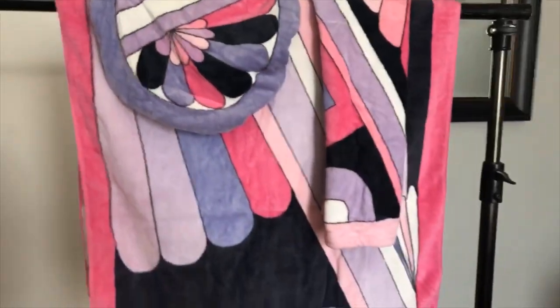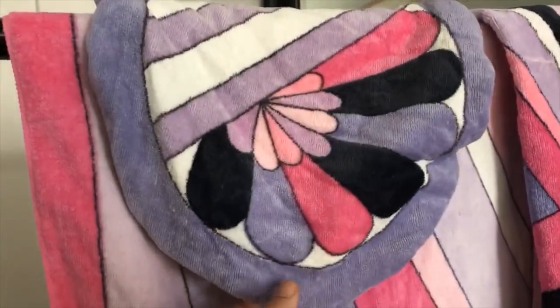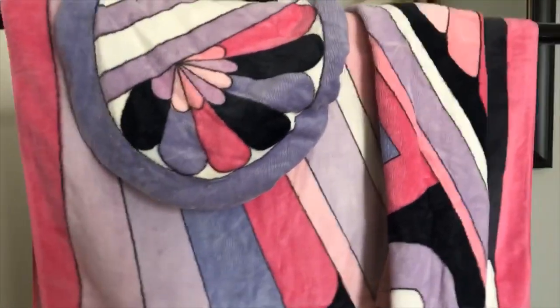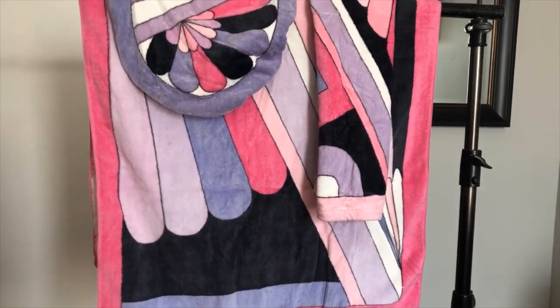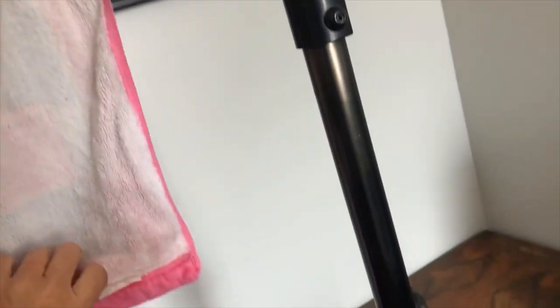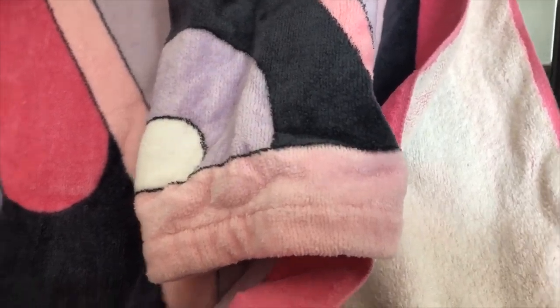Now, here's my Poochie set. Isn't that cute? So it's got this toilet seat cover thing, which I was looking at comps and I couldn't find any that had that. So that's interesting. And it's got one hand towel and one bath towel. Good shape, no tags, but we know it's Poochie. Oh, actually, I do have a tag. Spring Mills is the company. This one doesn't say Emilio Pucci, but it is. That's what it is. I've had these before.